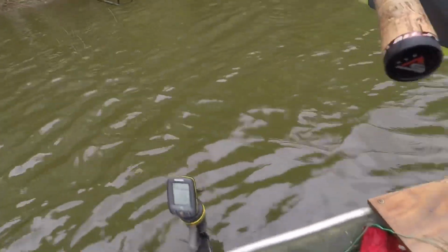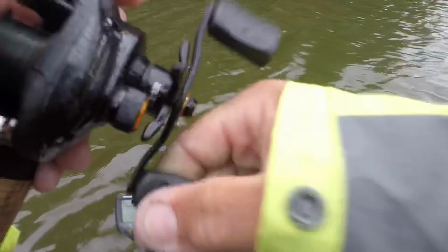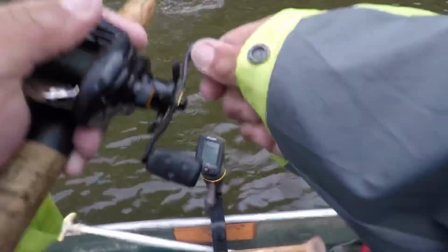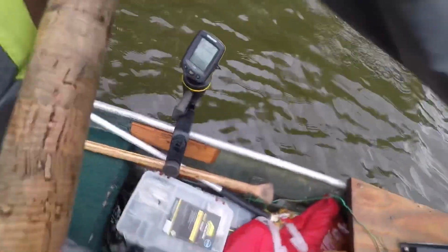Cut the camera off. I'm gonna slow roll this spinnerbait right through. Look, there he is right there. Look, he come up. That's a nice one too. Good. He come.